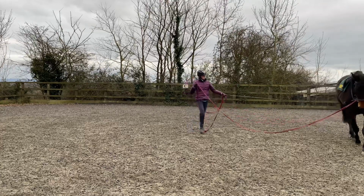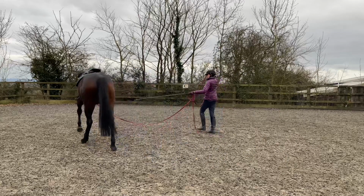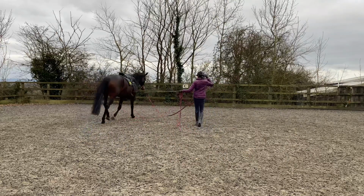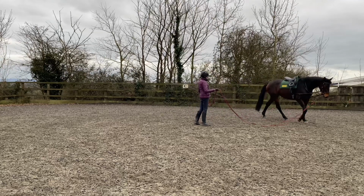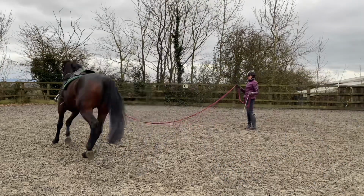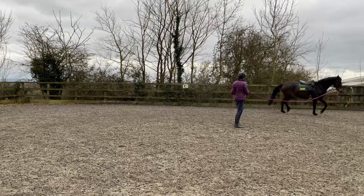That being said, she was still in work. So she was still going out for hacks on the lead. She was still being lunged, long reined, playing in the schools. She was all doing that. In fact, if anything, she's fitter than I'd really like right now. But it's time. I'm really excited for the summer, but I need to get back on her and start working her again. I'm just lunging her here.